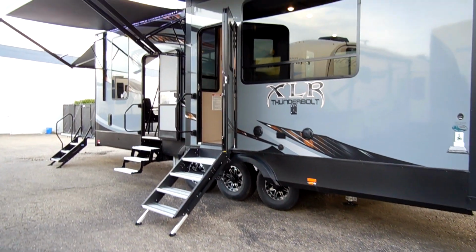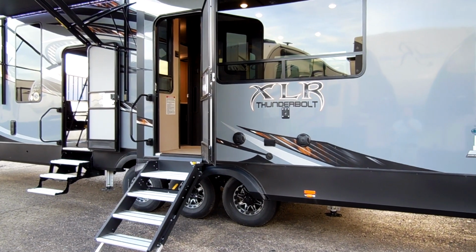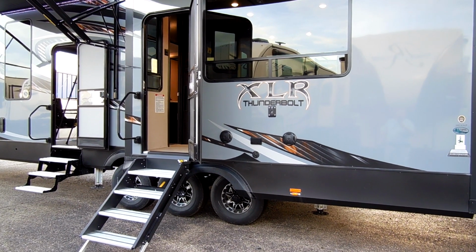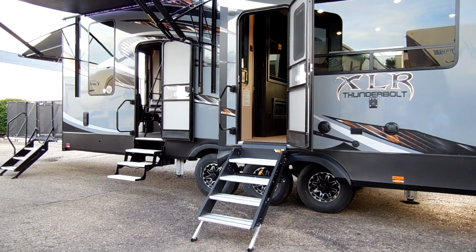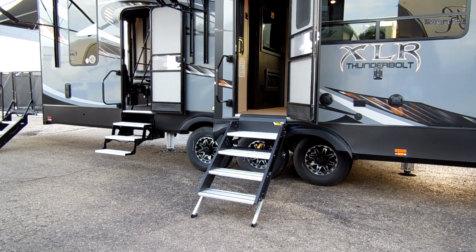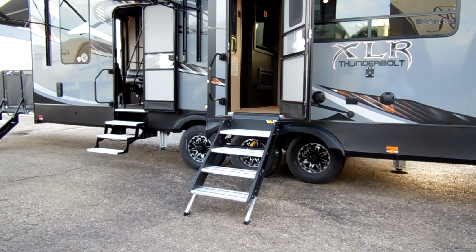On the side of the slide out, there are two outdoor speakers. There's also TV hookups there. So you have an electric outlet below the window, a TV mount there, and a cable outlet there. The solid entry step going in the door is standard on the main entry door. So that is a Lippert solid entry step, comes down, touches the ground, quad step.